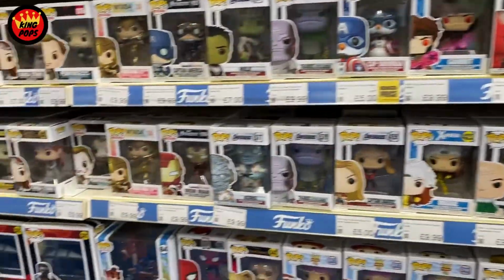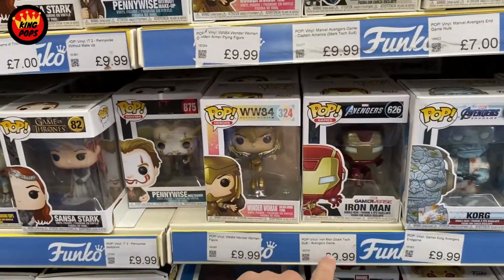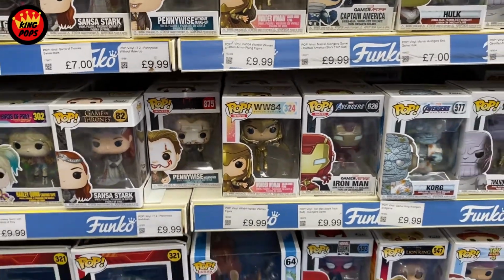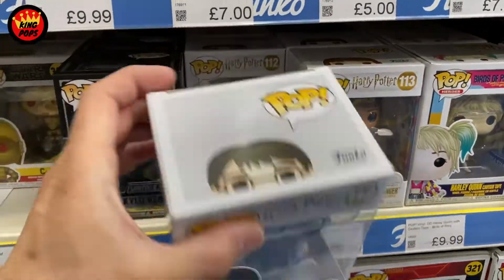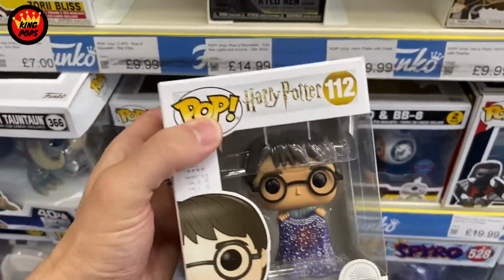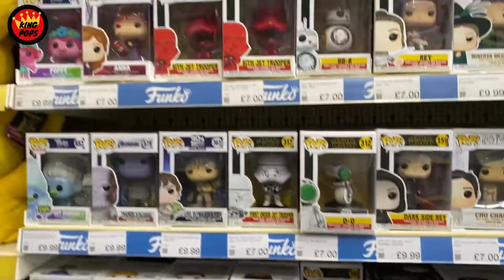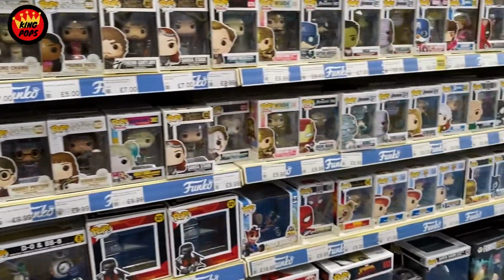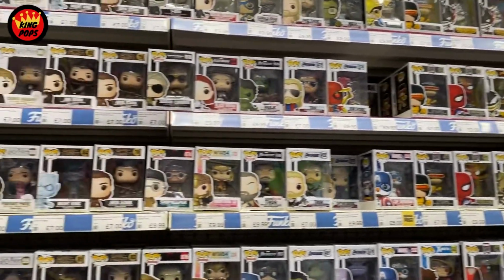You might come lucky. We've got a load of the Gamerverse here. None of the Black Widow, because that's the one that's got the Chase. The gold Wonder Woman. And one thing we did notice, some of the new Harry Potter and Cloak. Funko Shop did a really good version of this, and I think it sold out in less than 5 minutes. Couldn't get a look in. Yeah, but everything else you'd expect in a Smith's Toys. Good range, but nothing we're looking for today.